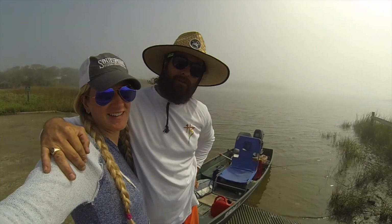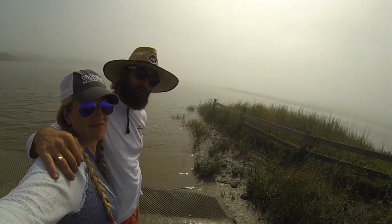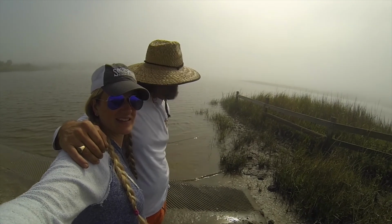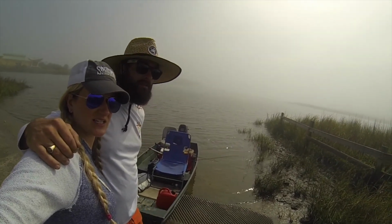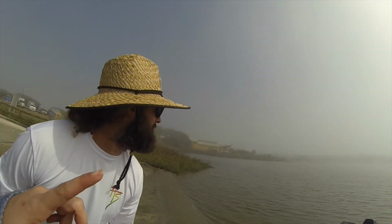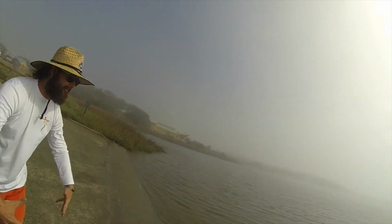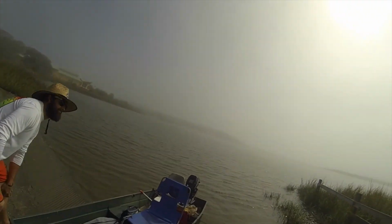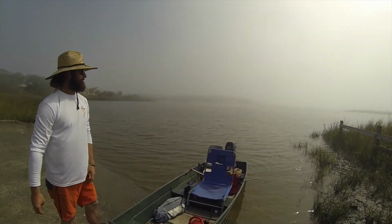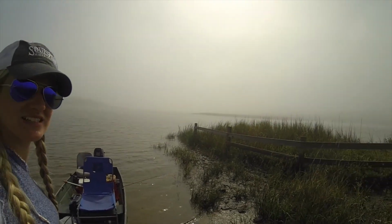And this is what we're dealing with. We put the boat in the water and we were gonna go do some sightseeing and exploring. And the sea smoke. Crazy fog rolled in. The ocean is just on the other side over there, so it brought some sea smoke. That's what y'all get to see. Sea smoke. It was pretty.